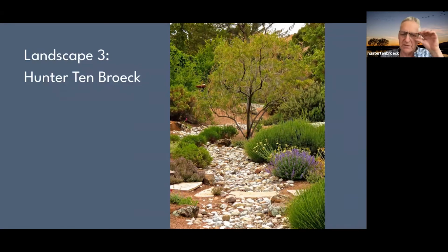So this is basically a fairly simple swale with a ponding area at the end. And you can see the main focal point in this picture is a desert willow, which normally grows in washes. And so it's got its feet down in the bottom of the swale there.